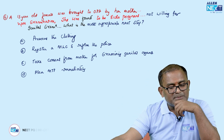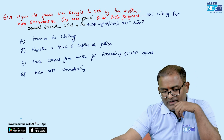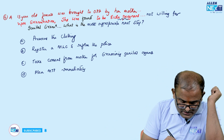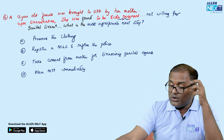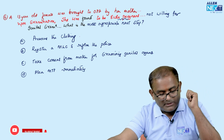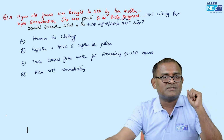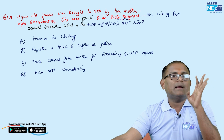I think this is a forensic medicine question, but anyway I will discuss the two important golden points on this question. A 13-year-old female was brought to OPD by her mother. Upon examination she was found to be 8 weeks pregnant and not willing for genital examination. What is the most appropriate next step? Preserve the clothing. Register a MLC and inform the police. Take consent from the mother for examining genital organs. Plan MTP immediately. You all know, doctor, as per POCSO Act, for a pregnant girl less than 18 years, definitely we will intimate the police and make it a MLC.